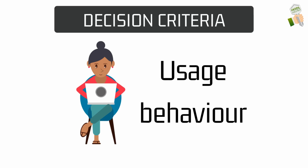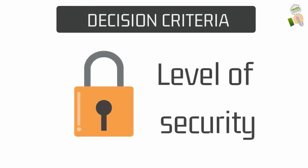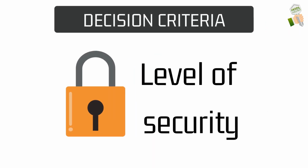Do you want to just buy your cryptocurrency once and then hold it for a long time and sell it maybe in some years? Or do you want to interact with decentralized networks on a daily basis? And what is the amount of your investments? Obviously that dictates the level of security which you need. If you're investing a couple of €1,000 or even more, you obviously want to go for a hardware wallet solution in order to be as secure as possible.